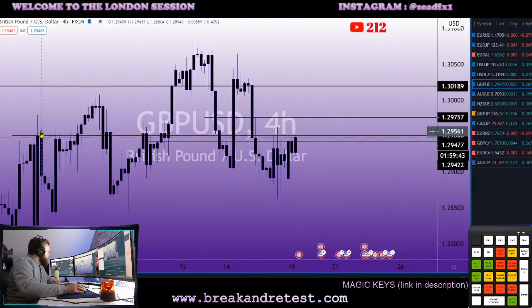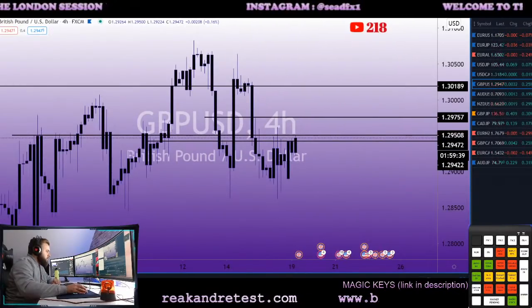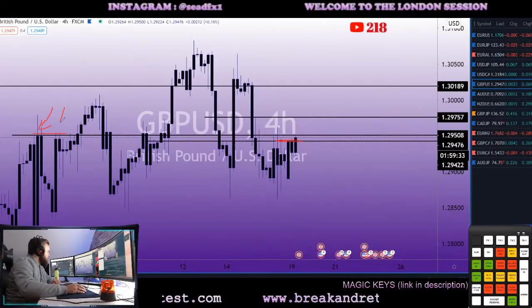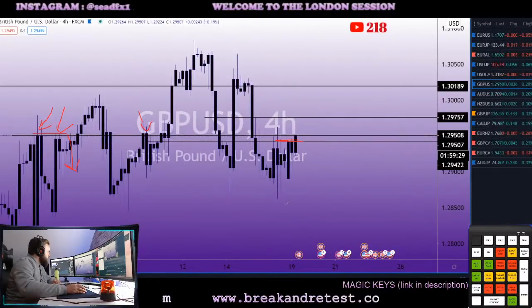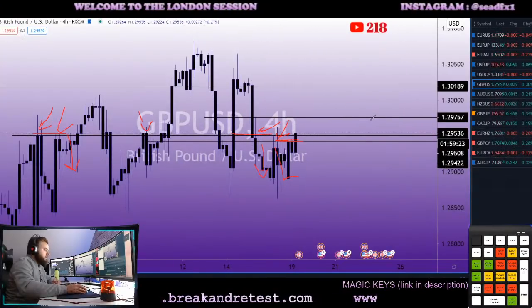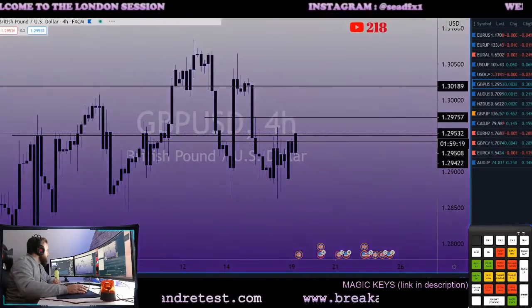But it's very close. So we have the 1 hour level, we have the 4 hour level. We can't just focus on the 1 hour level here and ignore this, because we can see what happened every time price came here. Huge rejections to the downside, so we need to be aware of what happened.